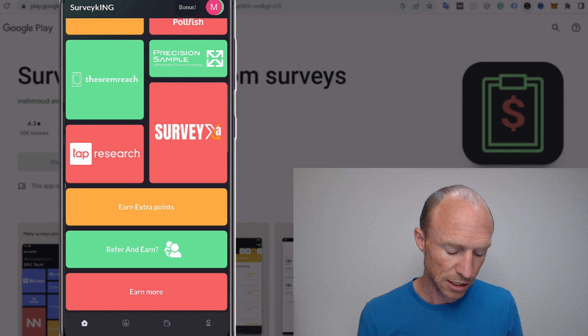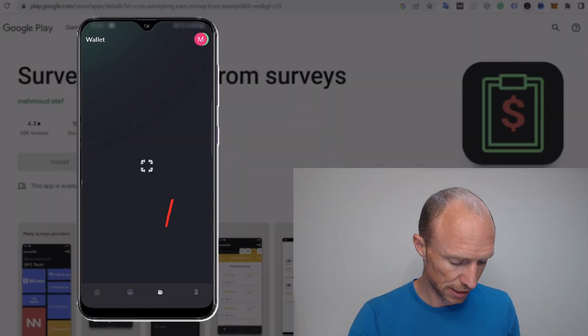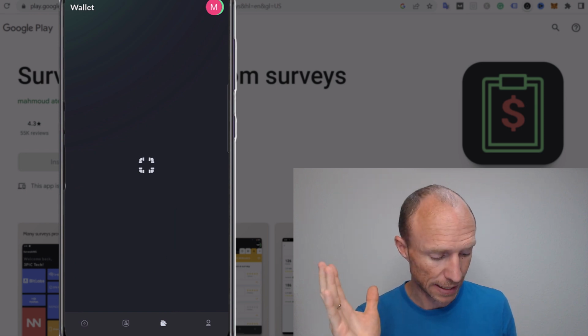So what it then comes down to is the payout options. So let's talk more about those and how quickly you can get paid. So I have now jumped to the cash out or wallet section there, where you can usually see the payout options. And I've actually waited for like 2 minutes or so, and it's still loading.